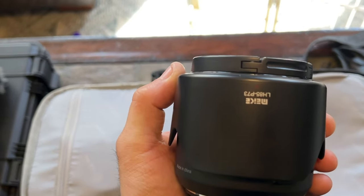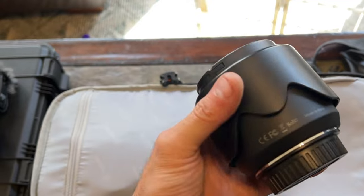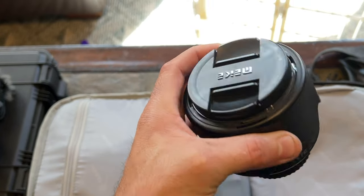Next up, this is my Meike EF 85. This is a super cheap lens that I got on Amazon for like 200 bucks or something. I didn't really think too highly of this lens when I purchased it. It is one of my main lenses that I use to photograph drifting.